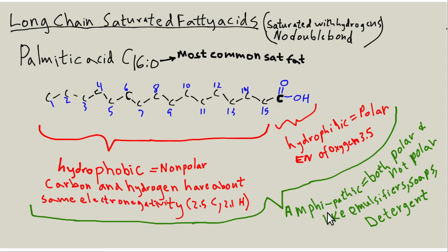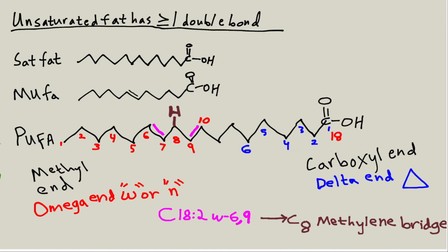The fatty acid is amphipathic, also called amphiphilic, meaning that it's like an amphibian, can live on land and water, in the sense that the charged polar acid group here by itself will be soluble in water, but this nonpolar tail of just carbons and hydrogens is hydrophobic, nonpolar. But having these two properties becomes relevant in some situations.